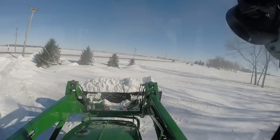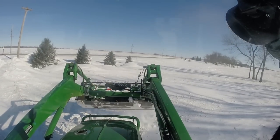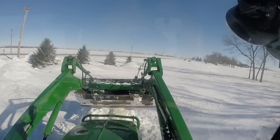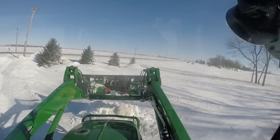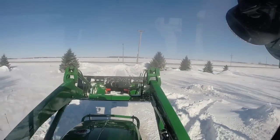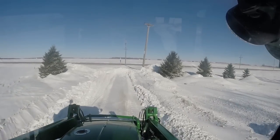The hydraulics are extremely cold this morning. The nice thing is the snow is so windblown that it can support the weight of a 5,000-pound tractor. So that's obviously good news.